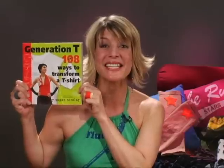For everyone who's ready to revamp their wardrobe and start wearing one-of-a-kind clothing, check out Generation T by Megan Nicolay. With this book, you can put the you back and do it yourself and create your own hip, personal, and creative style. I'm Michelle Ammon.